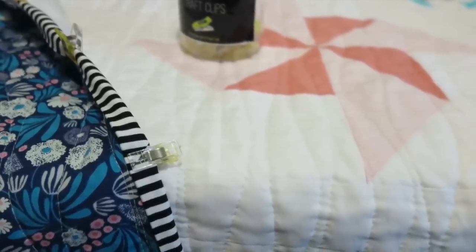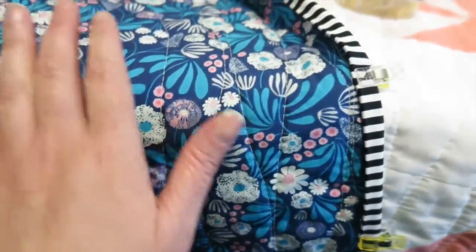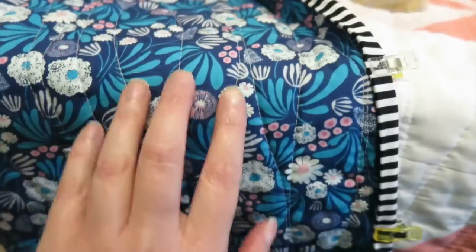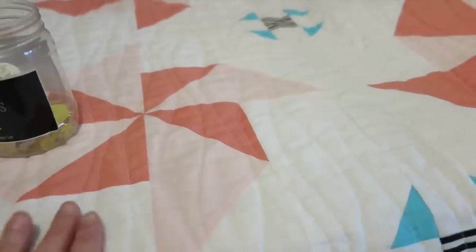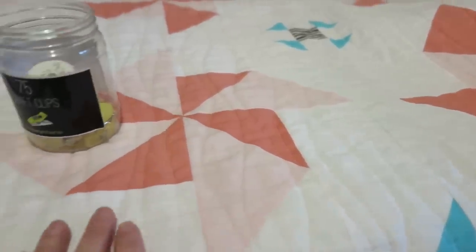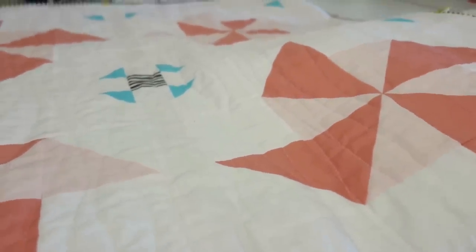So this is my up close view of the quilt at the moment. I really love the wavy lines in the backing, in my crinkly, weird sounding backing. But then that is the surface of the quilt, and I think it looks really lovely. I'm so happy with it. I hope me trying new things encourages you to try new things.